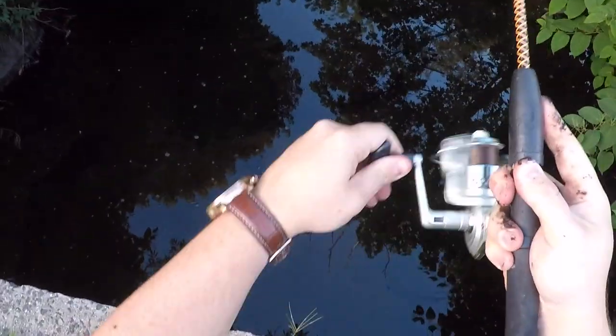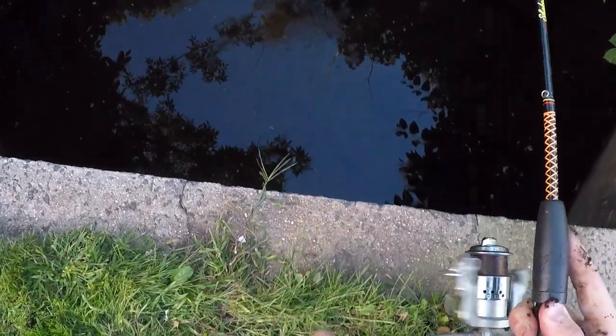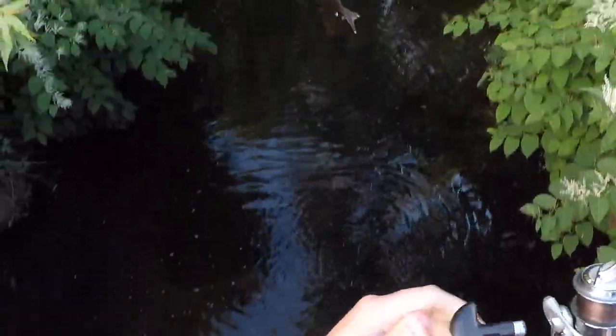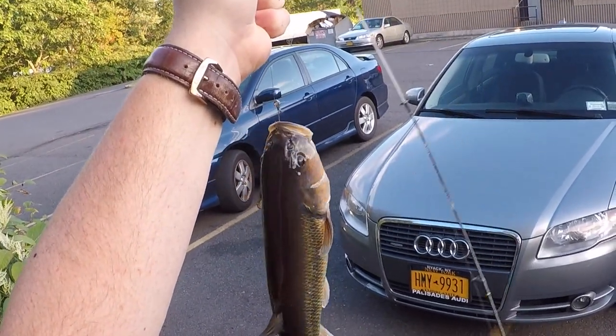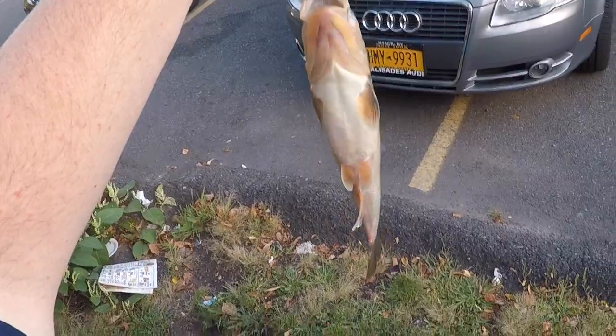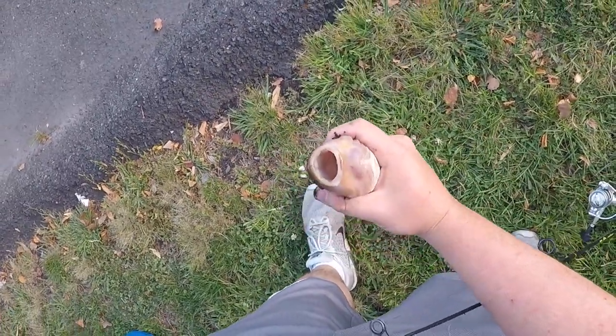Got him. Got one. Oh yeah, that's a trout. That's a nice trout. Holy shit. Oh, is it? Oh my... No. This... Holy shit. This is the biggest creek chub I think I've ever seen. This creek chub is enormous. Oh my god.